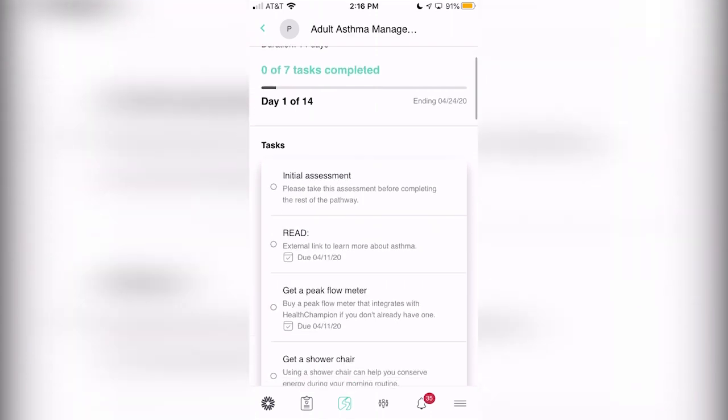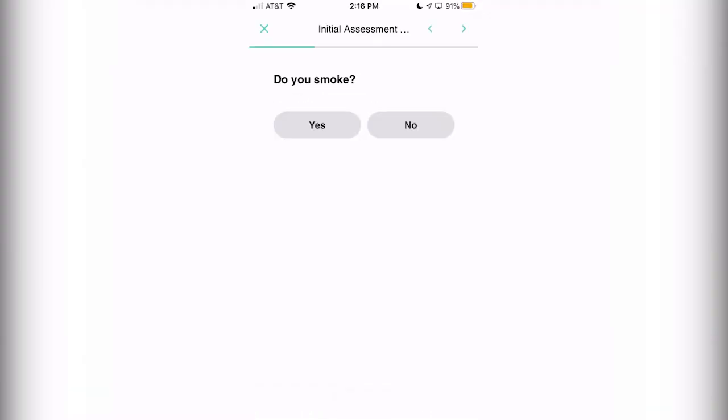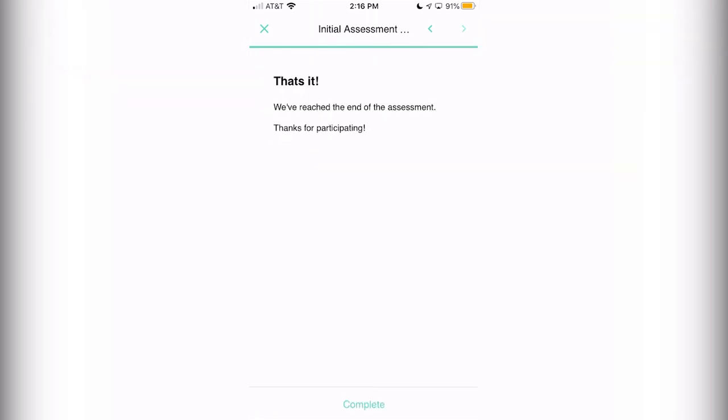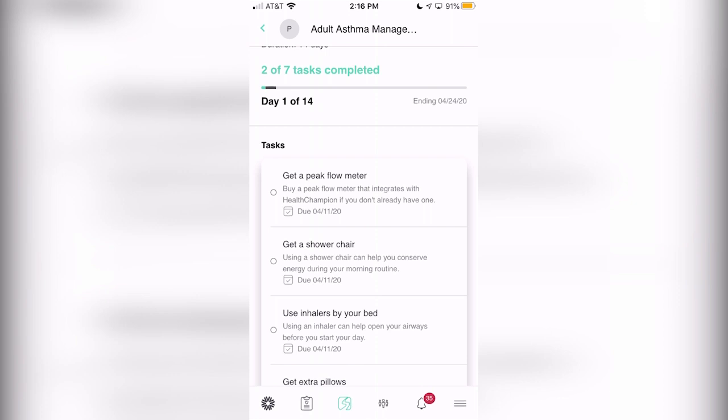For chronic conditions like asthma and diabetes, HealthChampion even has special programs that allow you to monitor your symptoms and medications. With so many options, HealthChampion has something for everyone and is bound to make your life so much easier.